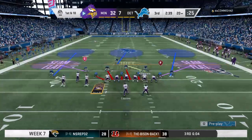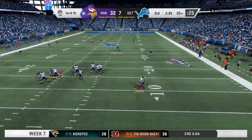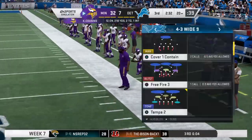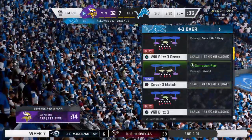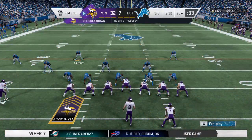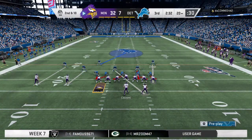From the gun, here's Cousins. Eluding the pressure right. And that is incomplete. Yeah, that one sailed on him. You've got to make sure you give your receiver a chance to come down inbounds because they are very gifted. They'll make the circus catches, but they make them out of bounds. That does you no good. After the incompletion, here's second and 10 from the 20.